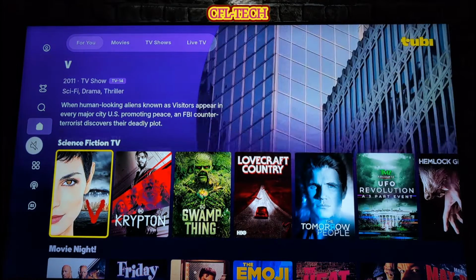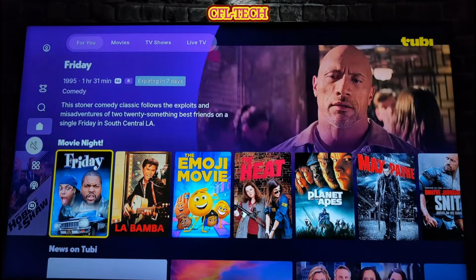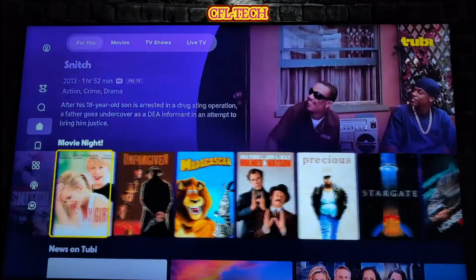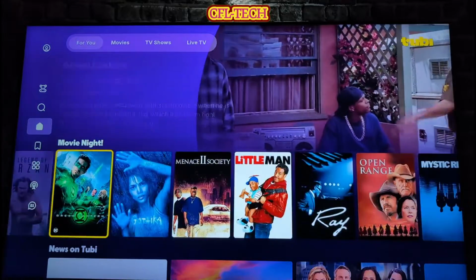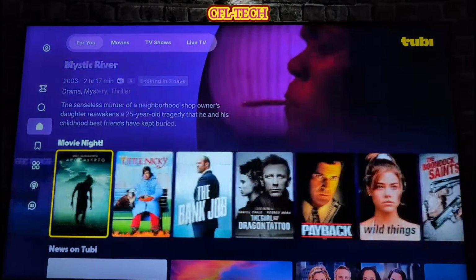There's no charge whatsoever. You don't even need a credit card, so that's really great. Then you have the movie night section here with all movies. So if you just want to go through here, see what they have, browse the movies, you probably will find something to watch because there's so much to choose from. That's what makes this app really great.